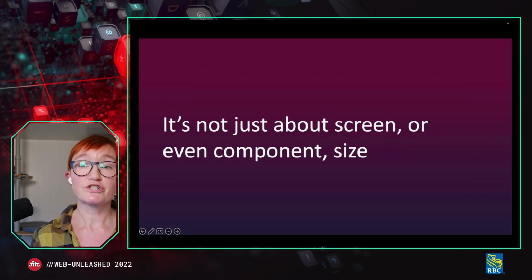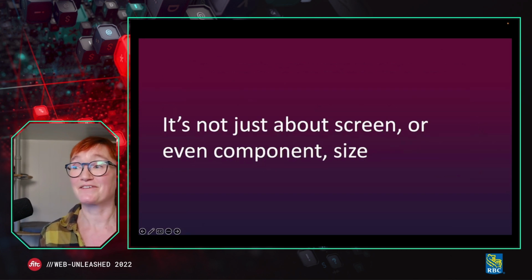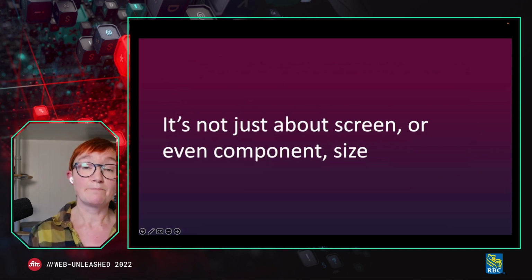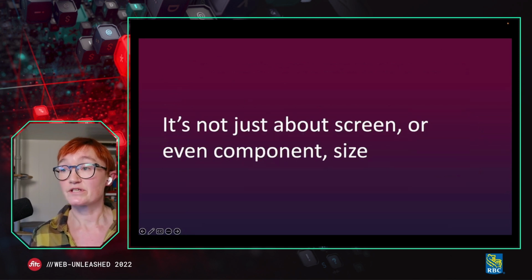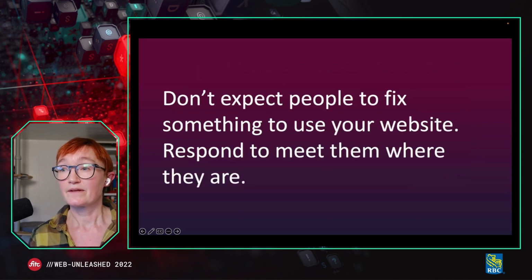So, it's not just about screen size. It's not just about component size with container queries. There's lots of different things that we can look at to provide the best experience to our users. We can respond to the needs of our visitor and the environment they're in right now, whether that's technical limitations of their device or browser, the light level, their very expensive data connection.